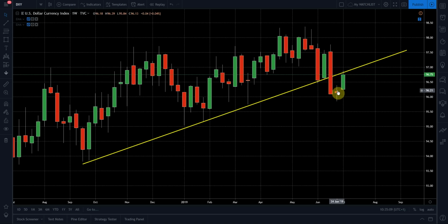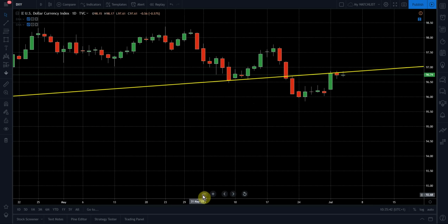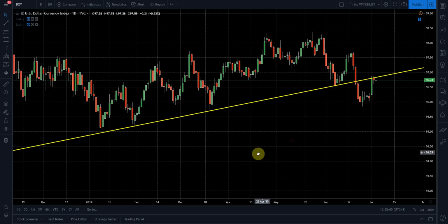We had an indecision candle here, what we call a doji candle, where neither the buyers nor the sellers are in charge of the market. And this week so far, we've actually seen buyers come back in, potentially testing this trend line and potentially rejecting it. But now we've got an idea of what could be happening, which is a change of cycle, and we're moving to the downside. We're going to look at the daily time frame and see what it tells us.